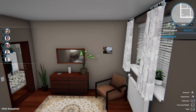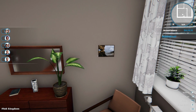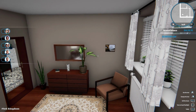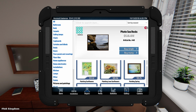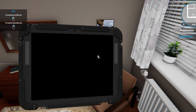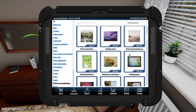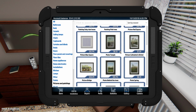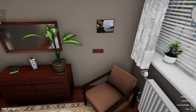Let's see. Seems to be a bit high compared to the mirror. That's pretty good. I might do another one. Not the same color. Is this really big? I feel like that's really big. Yep. Do we have a smaller one? Maybe a couple of these. Let's do this one.